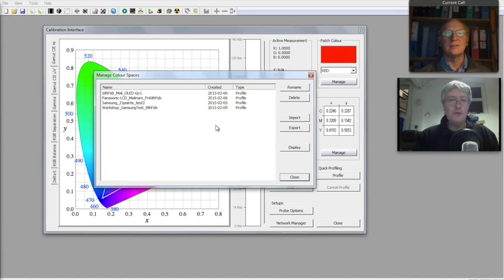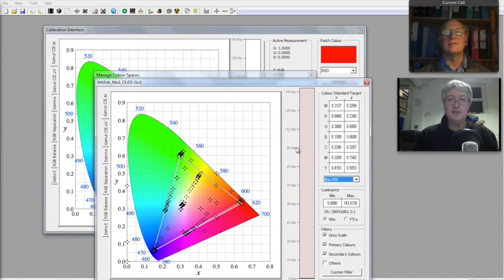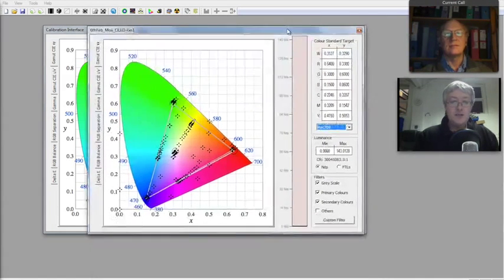Let me call up a profile I made previously. So here's the profile of that OLED I made at Molinair. Let's display that. And you can see that the two triangles, Rec 709 and the derived colorimetry of that monitor, almost sit on top of each other. In fact, rather splendidly, the OLED has performed slightly better than Rec 709 on the red-blue axis, and about 709 on the other axis.